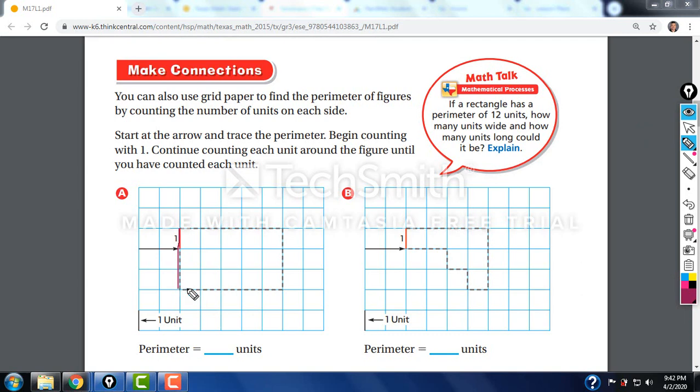Trace it. Good. Okay, count them. Again, count them. Put the little tally marks. 1, 2, 3, 4, 5, 6, 7, 8, 9, 10, 11, 12, 13, 14, 15, 16. Did everybody get 16? Good.